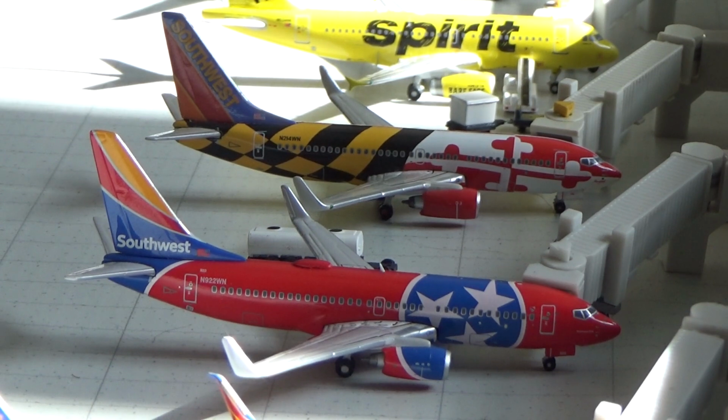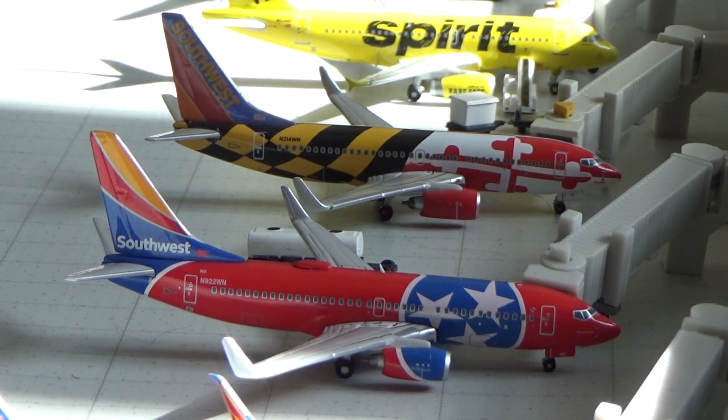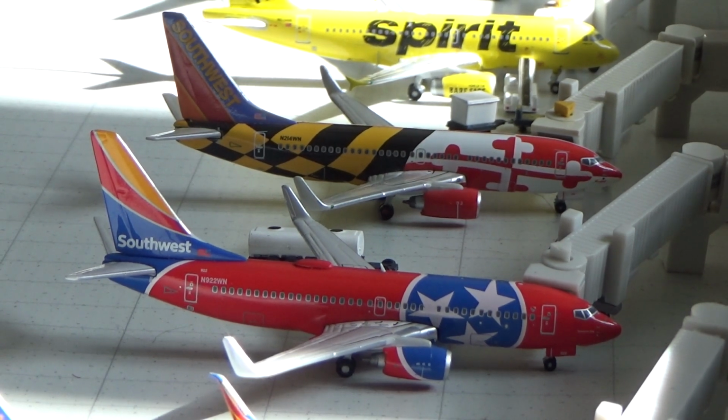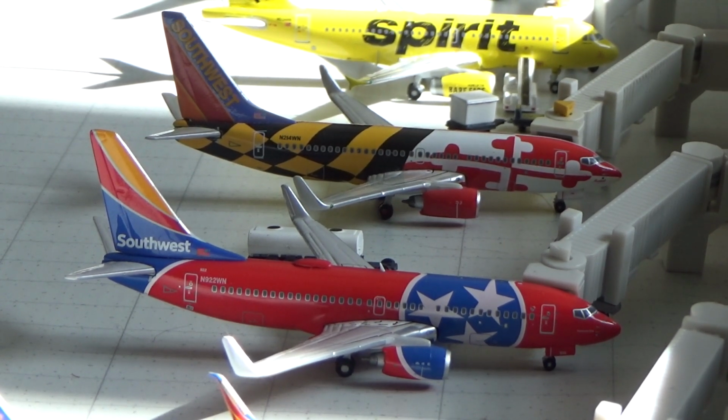And we got the dual special lineup right here. We have the Tennessee 1 Boeing 737-800 arrived in from BCI, or Citrus Aviation's airport. It's going to be heading out to Chicago Midway. And on the top side, we got the Maryland 1 Boeing 737-800 arrived in from St. Louis, going to be heading out to Houston Hobby.